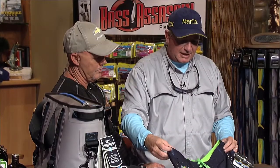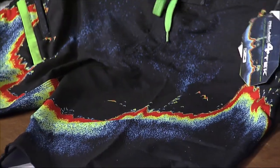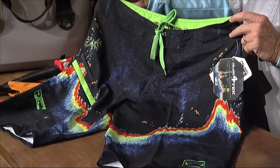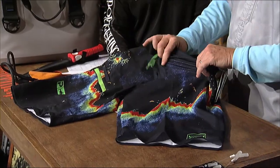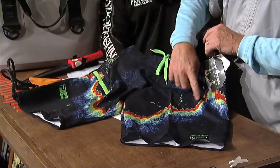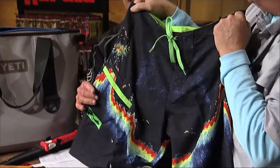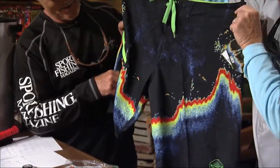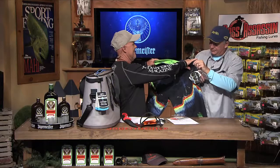All right, these are some Pelagic shorts. These guys won best lifestyle at the ICAST show that we were just at. This is their Fortech, which means they stretch four ways, which, again, for me, I like things that stretch because I'm stretching every day, it seems like. But these are called the Sonar. As you can see, it looks like a little, I'm blocking your camera. It's all right. Yeah, this is a sonar pattern, very popular with the boys on the back deck.